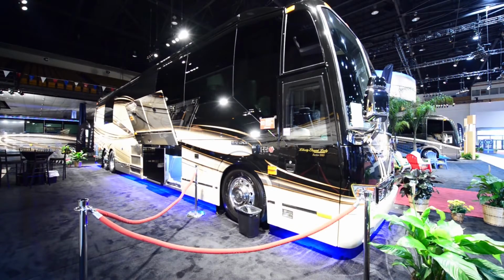So basically what we're going to do right now, I'm going to talk about some specifications of this particular model, and then G and I are going to do a tour. So this is a 2015 Liberty Elegant Lady. This is a Prevost model, the H345 VIP. Its total length is 45 feet. This particular model has 2 slides, and of course it does have awnings.